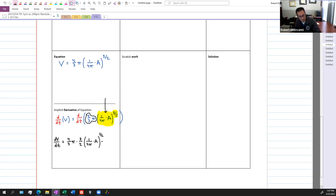Now you have to take the derivative of what's in there. Well, 1/4π is a constant, right? So it comes for the ride. And then you have to say times, what's the derivative of A? dA/dt. Everyone got that? It's not one. Of course, we're differentiating with respect to t. So that's dA/dt. We are done. We have the derivative.